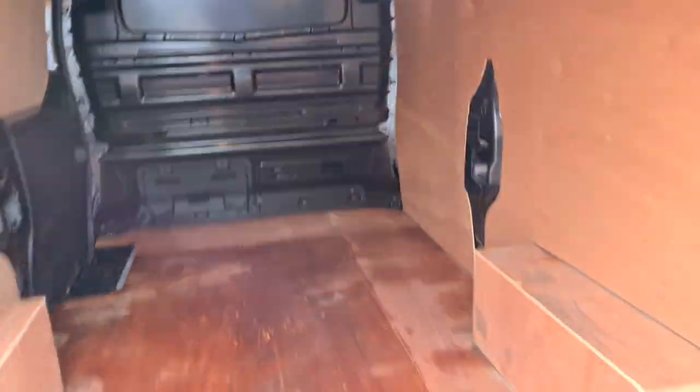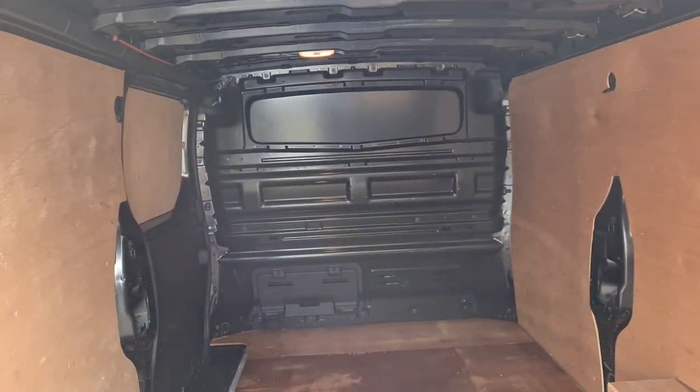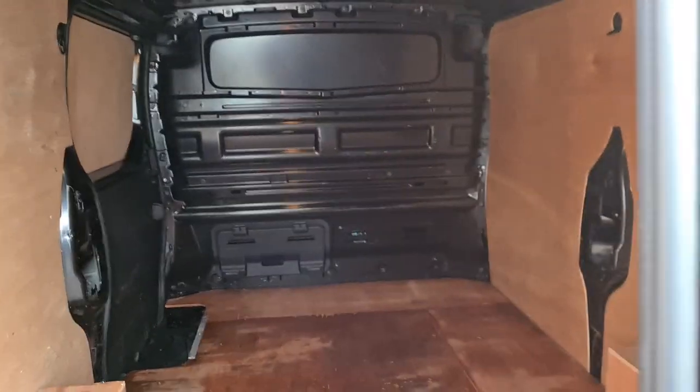It's only just been cleaned, so I do apologise. The van lining is a little bit wet at the moment, but it's only because it's had a quick wash out. Really nice clean van lining though. Nice clean bulkhead.